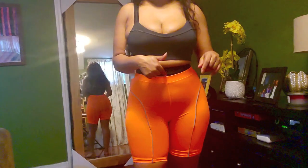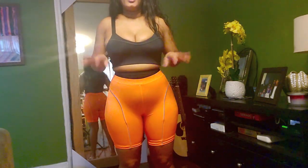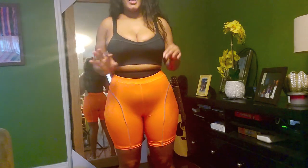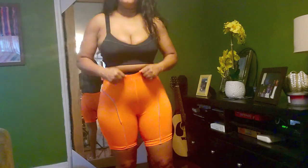It did come with a top. I had a top to this that I gave to my daughter because it was not age appropriate, let's just say that. So I did not like it. But these are cute. I like these.